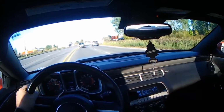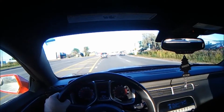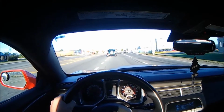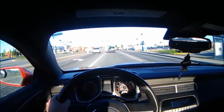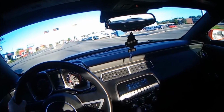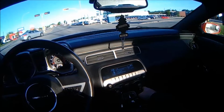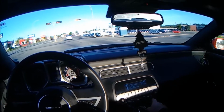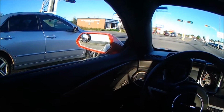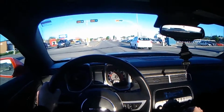Climate control, as far as I'm concerned, I don't think I have dual climate control. It's pretty straightforward. Your fan speed, your temperature, and then you got your options for where you want the air. Heated seats in the middle, same for the passenger. AC, recycled air, defrosters. This is your door lock and unlock, as I don't have anything on the door itself. And your hazard.